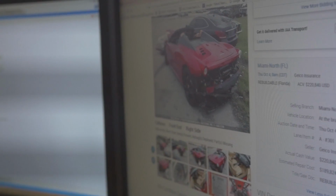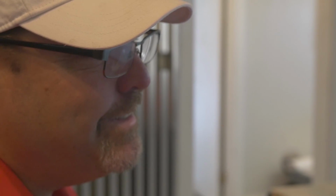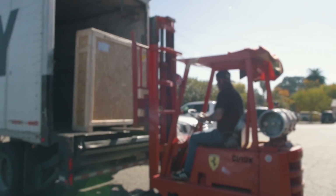It's in transit to us right now. They shrink wrap the whole thing for us. So it's on the trailer, should be here, I'm thinking Monday or Tuesday.